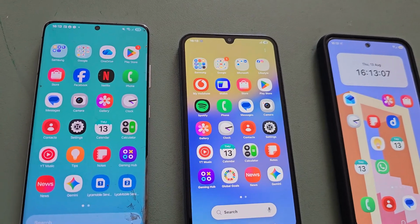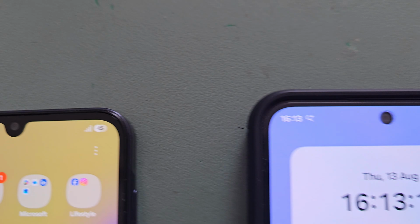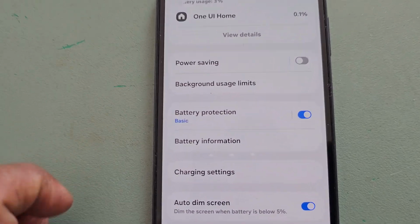Luckily, Samsung has a built-in setting designed to help, and you don't need to download an app or change the way you use your phone during the day. You just need to choose the right battery protection option. Let me show you where it is.